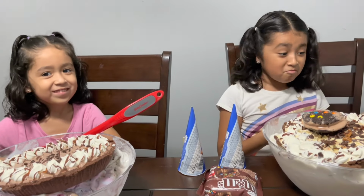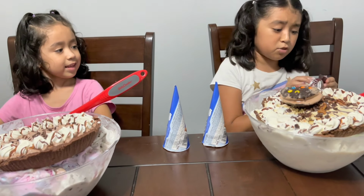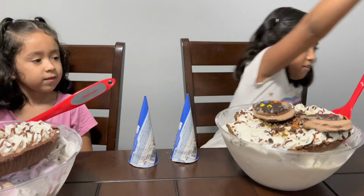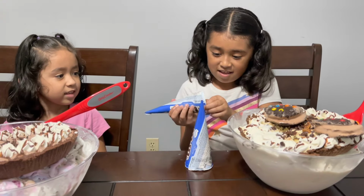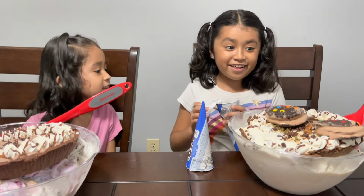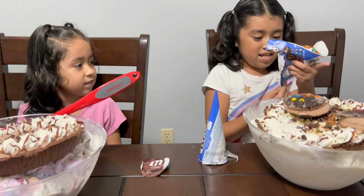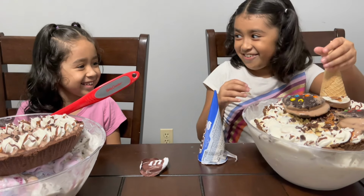Ice cream. Ooh. All right, let's do the second one. I hope this one comes out prettier than that one. There you go. Now, the cones. Oh my, it looks like that. That's so yummy. It looks so yummy.